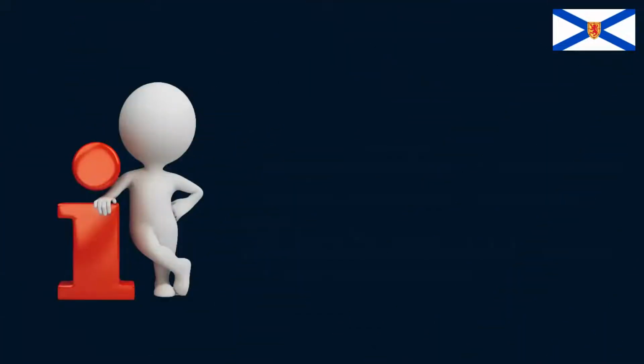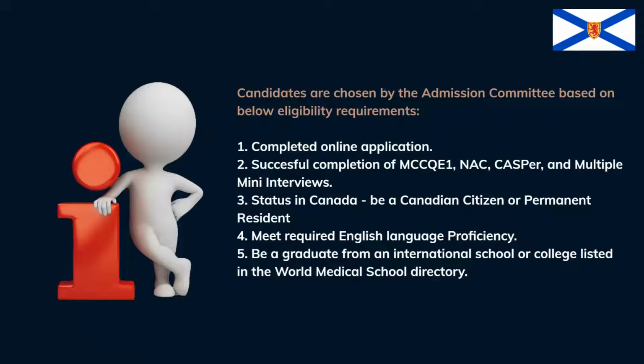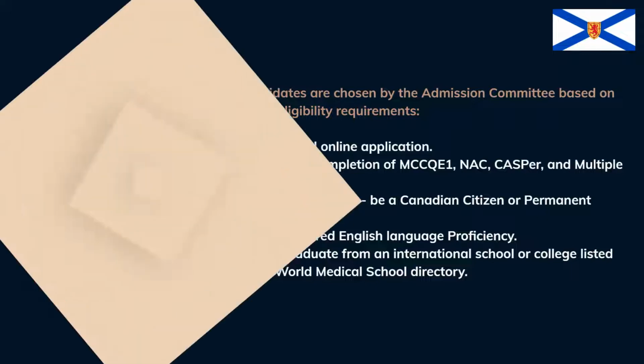Candidates are chosen by the admission committee based on below eligibility requirements. 1. Completed online application. 2. Successful completion of MK1, NAC, Casper, and multiple mini-interviews. 3. Status in Canada, be a Canadian citizen or permanent resident. 4. Meet required English language proficiency. 5. Be a graduate from an international school or college listed in the World Medical School Directory.